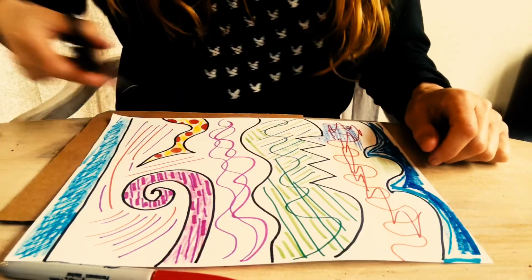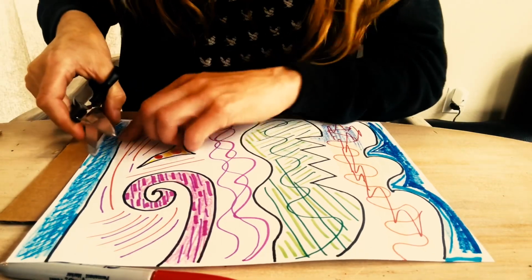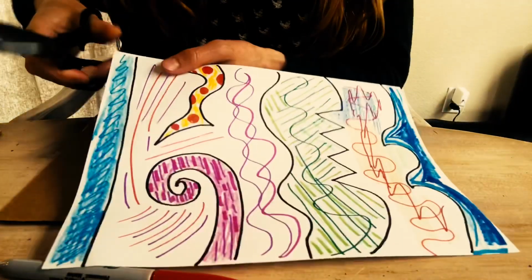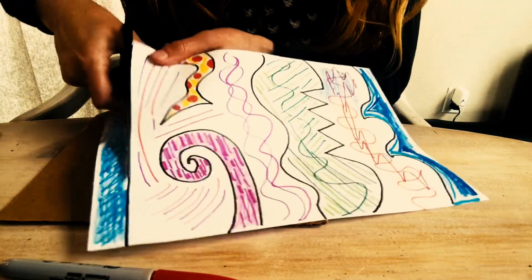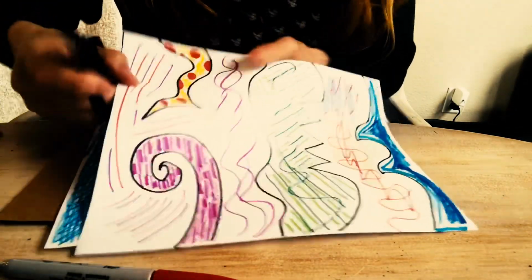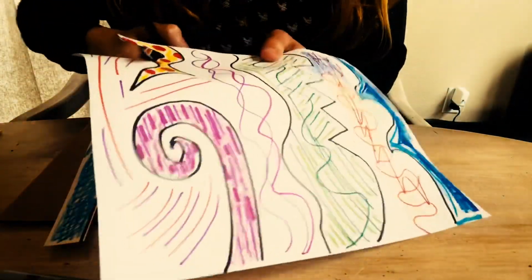Next, I'm going to take my scissors and cut out some of the different designs that I made. Remember, the black Sharpie was kind of where I was going to cut, so I'm just following the black Sharpie. So I'm making strips of paper. And I can pretty much use everything, so don't throw anything away.